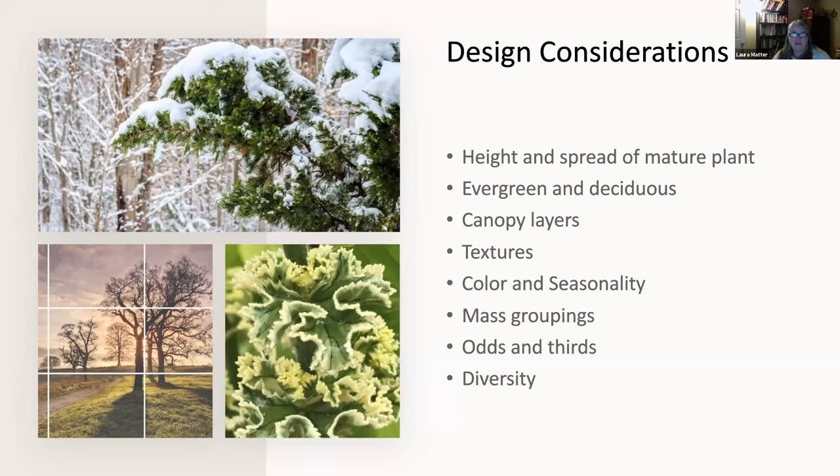And the odds and thirds is this picture, the bottom left. This is a technique in photography to think about how you're placing plants so that they look good. If you have two plants, it's a line. If you have four plants, it's a line, or a square, no matter how you place them, or a triangle, or a diamond. But if you create things in thirds, if you have three plants, or plants in odd numbers, you will have a better look to the landscape.